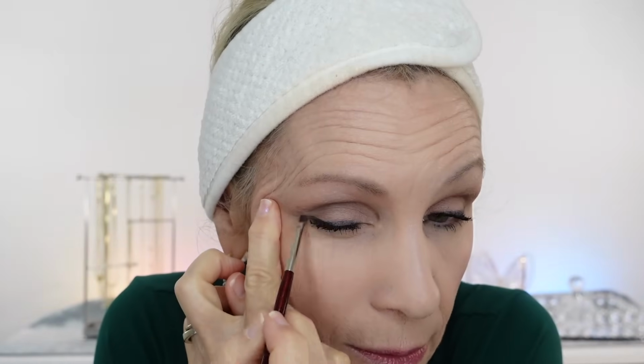I'm going to take a little brush and smudge that out a little bit. Let's take that little BK Beauty brush, that 208. It's so cute, so tiny. This would be good for detail for the lips too, if you were trying to do lip liner.